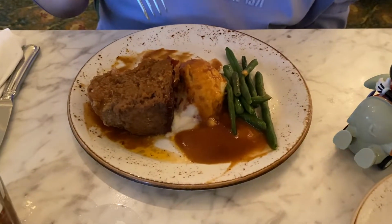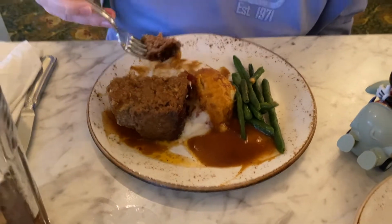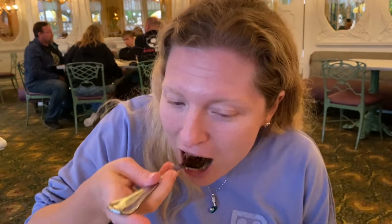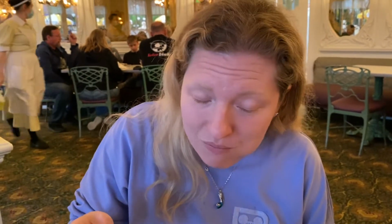So I got their famous meatloaf, mashed potatoes and gravy and green beans. This is good comfort food right here after a long day at the park. Whew, this just sounded good.